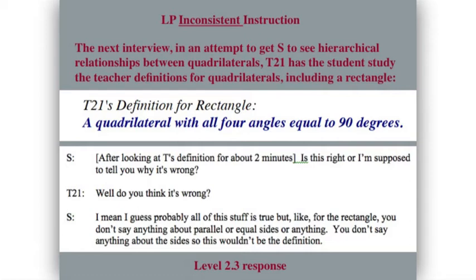So, what does the student think about this? Is this right, or am I supposed to tell you why it's wrong? Well, do you think it's wrong? I mean, I guess probably all this stuff is true, but like for the rectangle, you don't say anything about parallel or equal sides or anything. You don't say anything about the sides, so it wouldn't be the definition, okay?